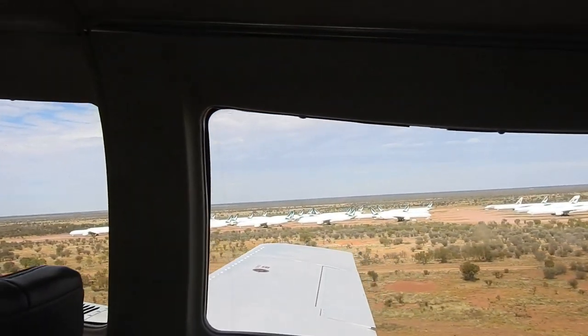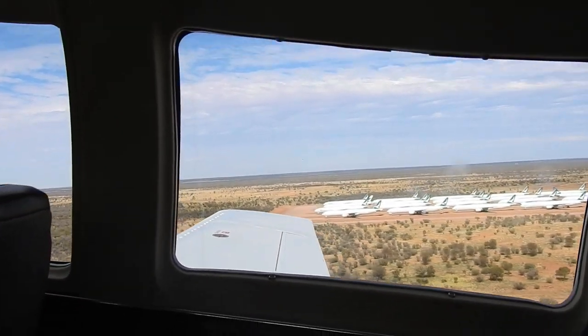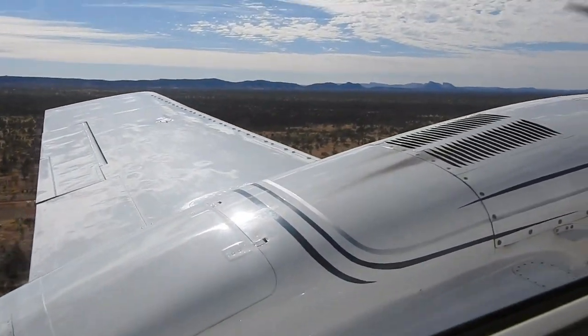So we're about to take off. I love taking off and landing. I just love it. And I love flying. I love the whole bit. And this was just sensational. There were 11 of us. There were 6 of us in one plane and 5 of us in the other plane.